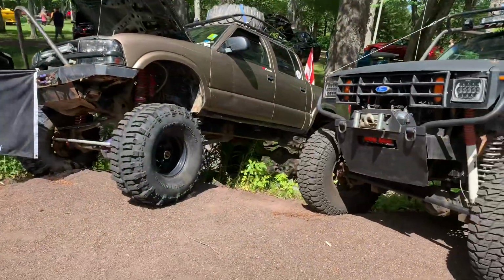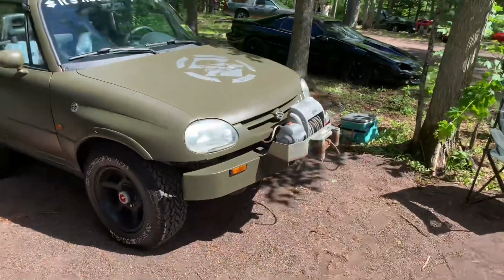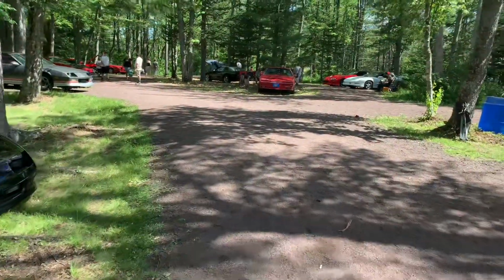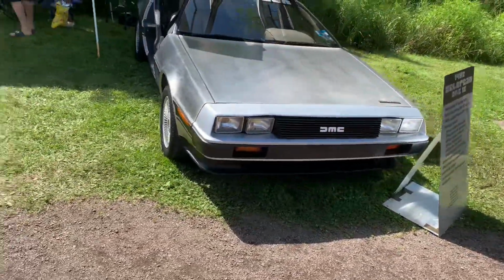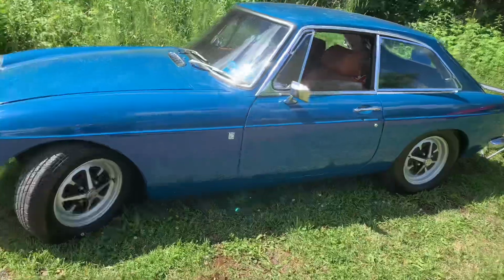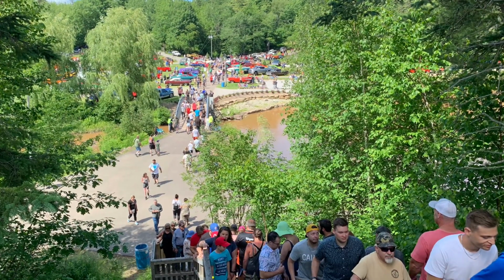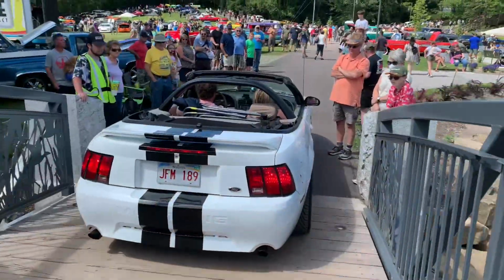We're living on the edge. For those that like to go off-roading, we're hanging over the edge. We've got a winch on the front of this one. All sorts of off-road clubs here. People like to get down in the mud and see what they can get out of. Well, here's the DeLorean, made famous through Back to the Future, 1982. 71 MG. Right next to this big Camaro. Good thing they built this new bridge.